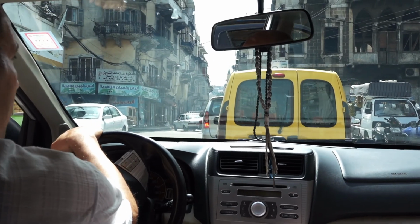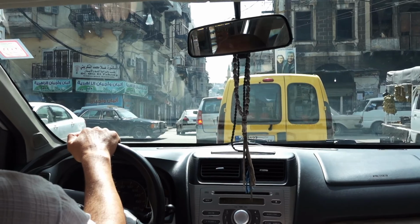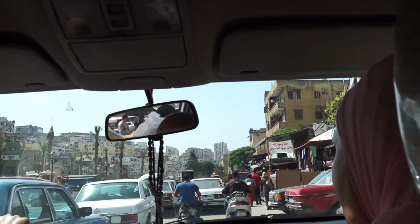This is pretty amazing driving. It's an adventure to drive in Lebanon. Now this is the market, huh? This is the flea market.